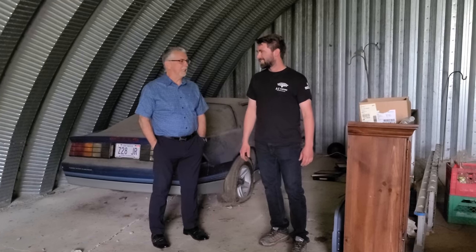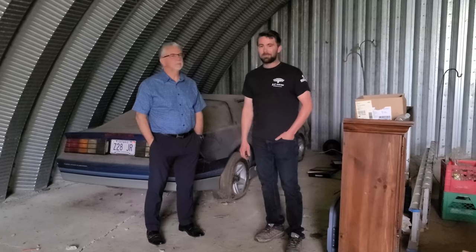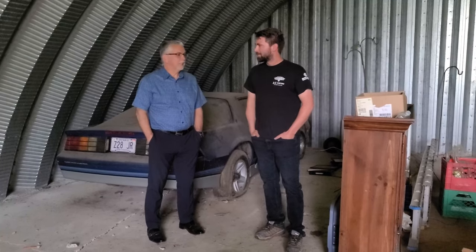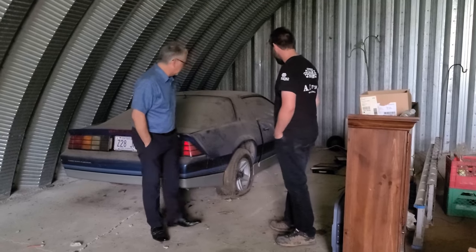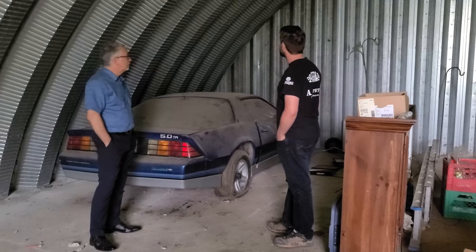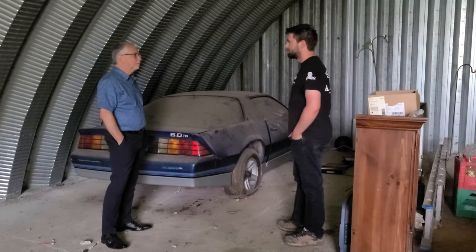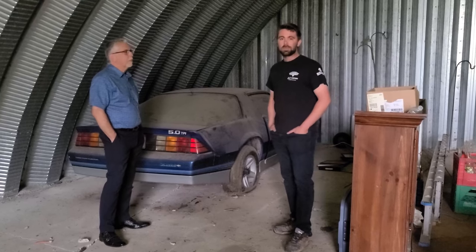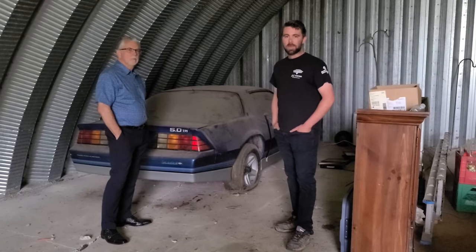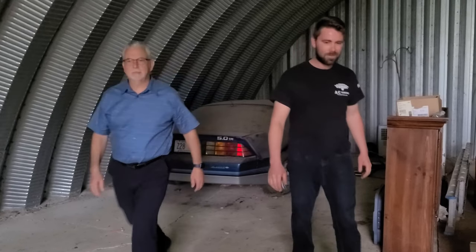I've been talking about taking it out forever, and this is the year it's time to do it. Just life kept getting in the way. So now it's done. Well, it's been well kept. This is the perfect kind of storage if you're going to store a car. It's nice and dry. So I'm looking forward to getting it back to the shop and seeing what we're going to need to get this thing back on the road. All right, let's go grab the tow truck.